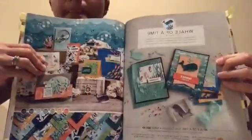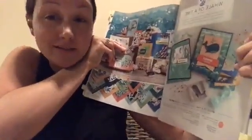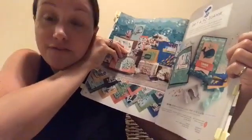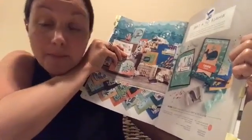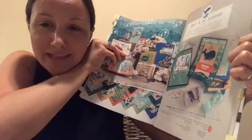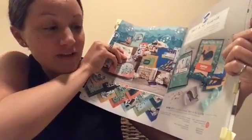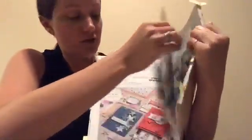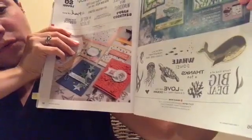So this is what a suite gets you. With this suite, and this suite I think is actually the best deal of all the suites, it's only $65.50 for the whole thing. And here's what you get. You get the Whale Done bundle. Love the puns, by the way. I know, Bethany, that's probably part of the reason you like it too. We're both into that, yeah. So the Whale Done bundle comes with a stamp set, which I'll show you. It's right here. This is on pages 94 to 96.